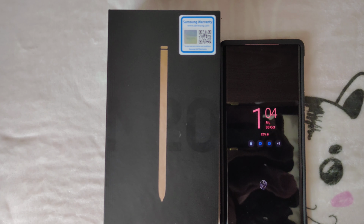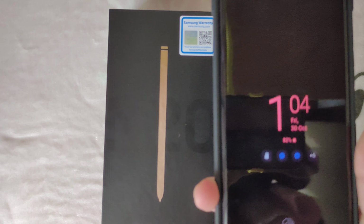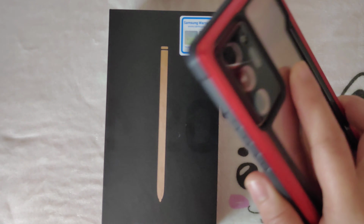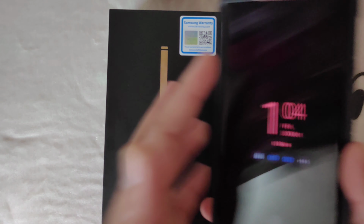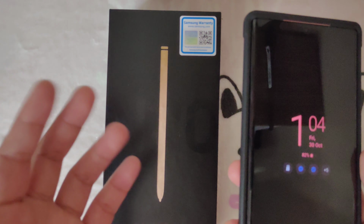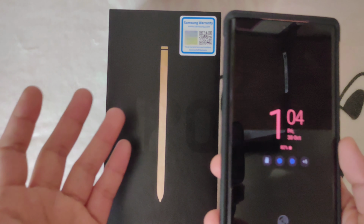And then, yeah, let's start with the build quality. So, guys, I feel the premium quality of this phone and it's epic. I love the rose gold, nagustuhan ko po siya, and not to mention, it's IP68 dust and water resistant.